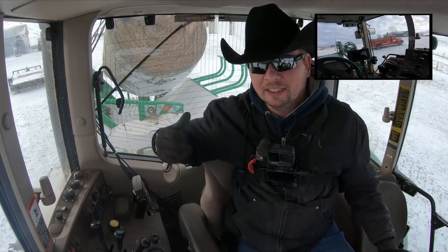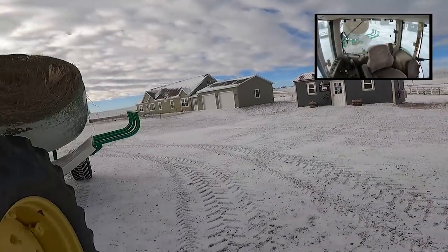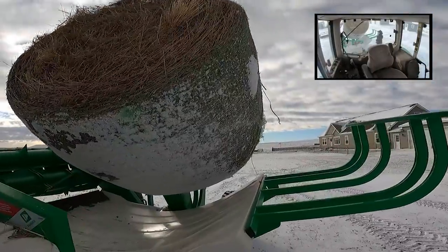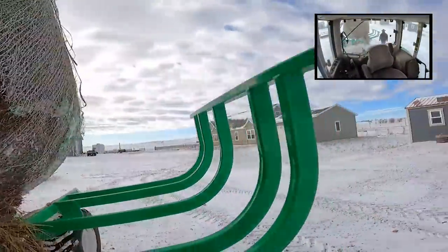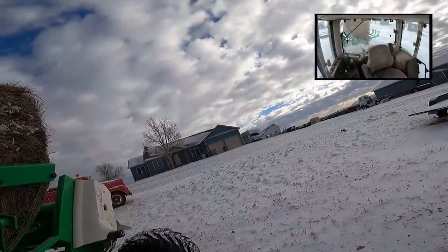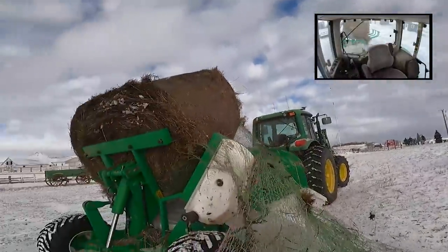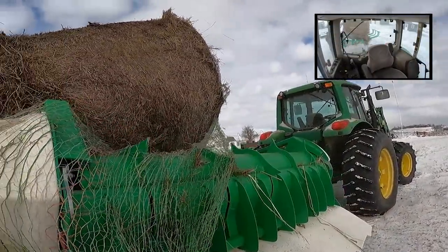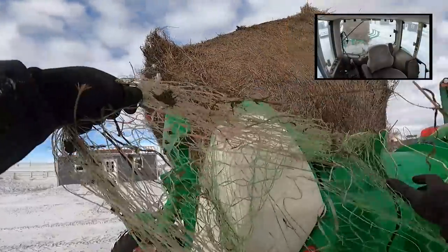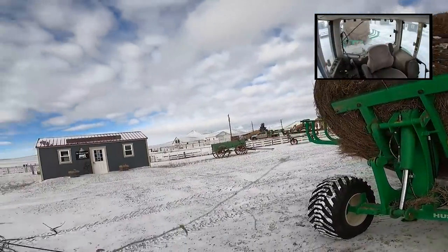All right, jump out really quick and get the net wrap off. The net wrap tangled up in the blades over here. Usually try to avoid this by keeping the net wrap on this side. There we go. Nice and slick.